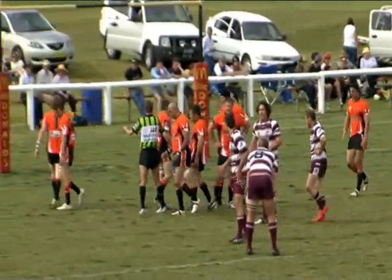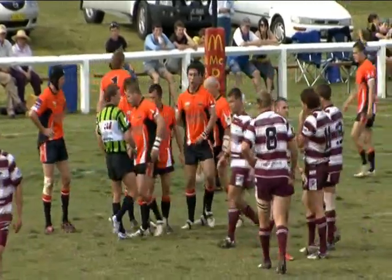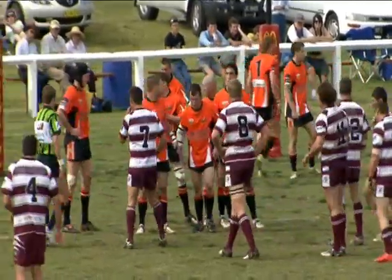Credit to the Aberdeen defence. You can't pick a gap out there in the line. They are marked up really well and from the outside in. I think that this defence from Aberdeen has been the best I've seen them all season.